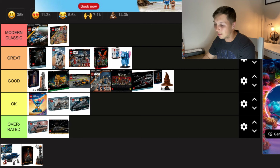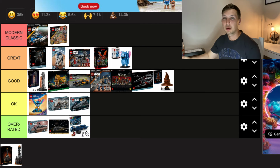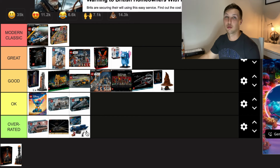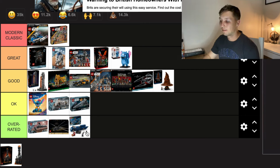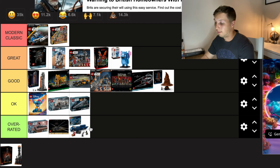Next up is the Batmobile, the animated series version. Overrated in my opinion. Some people do like it, but I think the general consensus is it was just far too overpriced. And I'm not too sure on the colour scheme. I would have preferred it in black. Yeah, just a little bit disappointing. I'm definitely not going to be picking this Lego set up. So that's where we are with that.